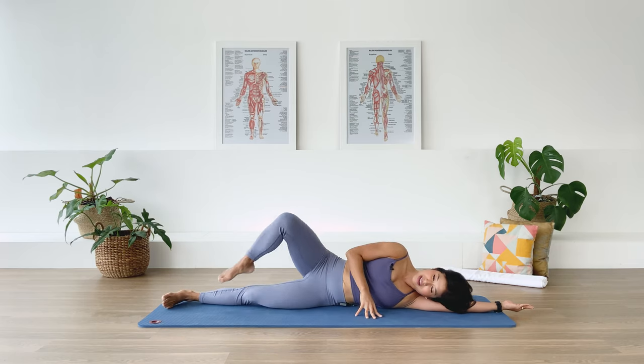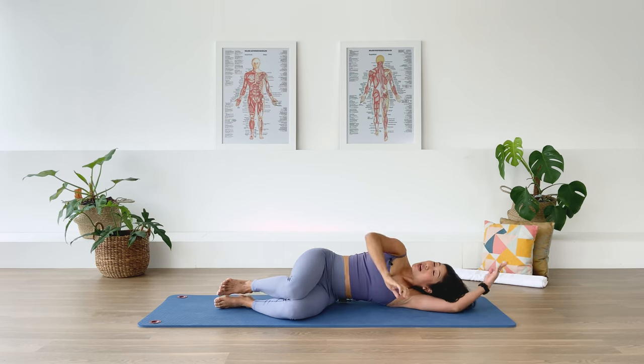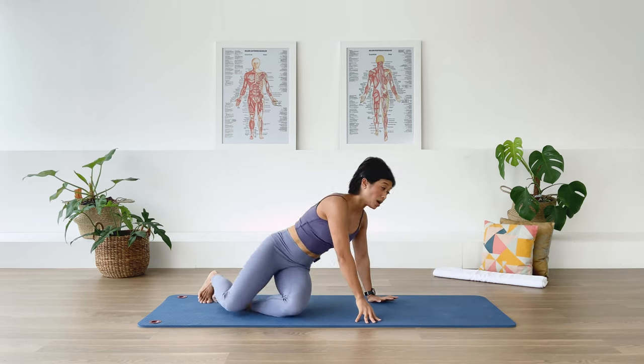All right, let go of the legs. And it's time to hammer your bottom. Well-deserved hammering. All right, let's come up onto modified quadruped position.